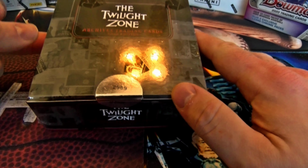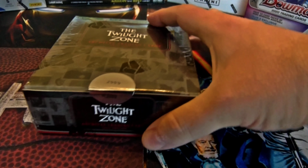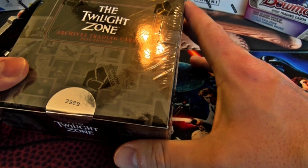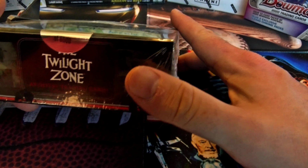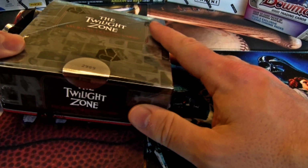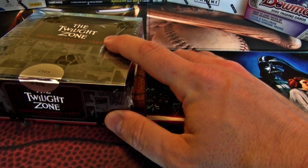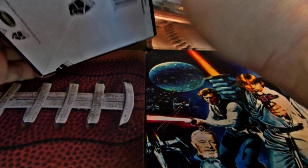I have not done any Twilight Zone before, so we'll see what this is all about. I'm not sure how many parallel number cards will be in here. This is box 2989 out of 6,500, so they are numbered boxes. So let's see what the Twilight Zone has to offer here.